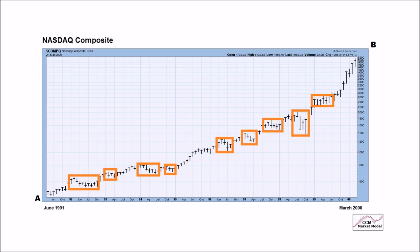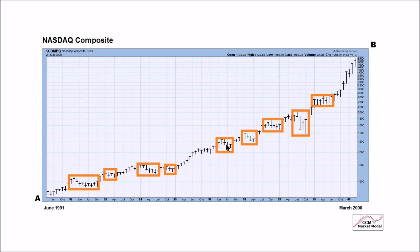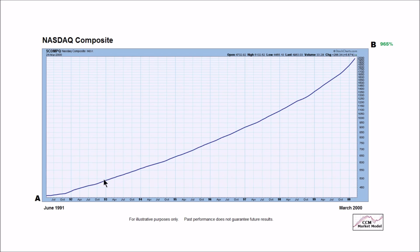Regular viewers and clients know that the model, using trend following techniques, can help us smooth out this volatility. While price was very, very volatile between point A and point B, the 50-month moving average had a nice positive and bullish slope during the entire move. It can be very, very difficult to make decisions based on volatile price alone. It's much easier to make prudent and rational decisions using trend following techniques or hard data as the model does.